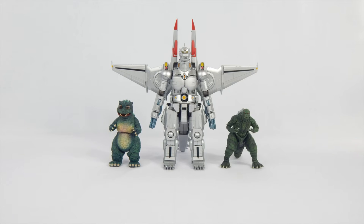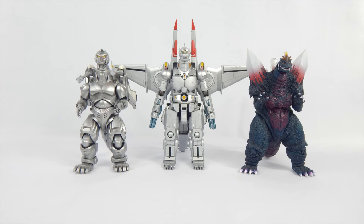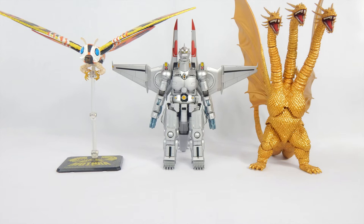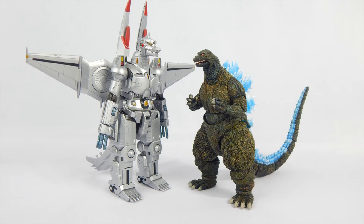Here he is with the SH Monster Arts Little Godzilla and Godzilla Jr. Here he is with the SH Monster Arts Super Mecha Godzilla and Space Godzilla. Here he is with the SH Monster Arts Gigan and Destroya. Here he is with the SH Monster Arts King Ghidorah and Mothra. And finally, here he is with the Ohrai Noriyoshi Poster Godzilla 1993 version.